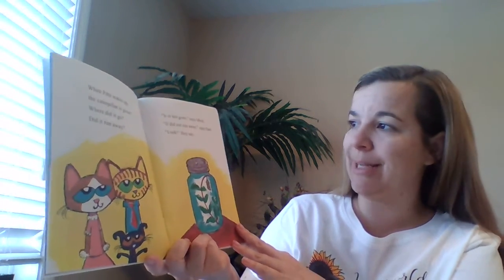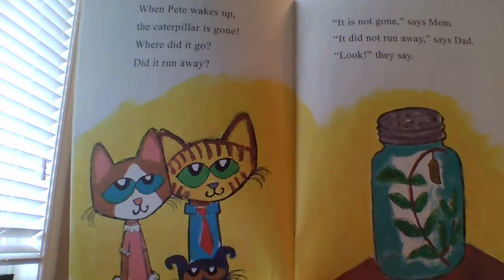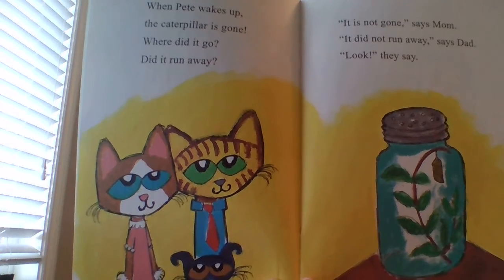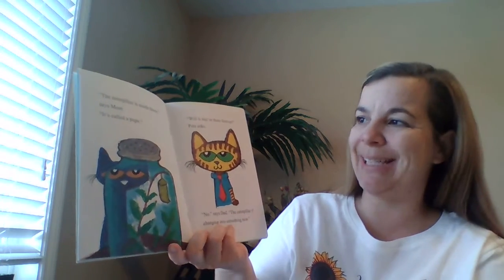When Pete wakes up, the caterpillar is gone. Where did it go? Did it run away? It is not gone, says Mom. It did not run away, says Dad. Look, they say. The caterpillar is inside there, says Mom.